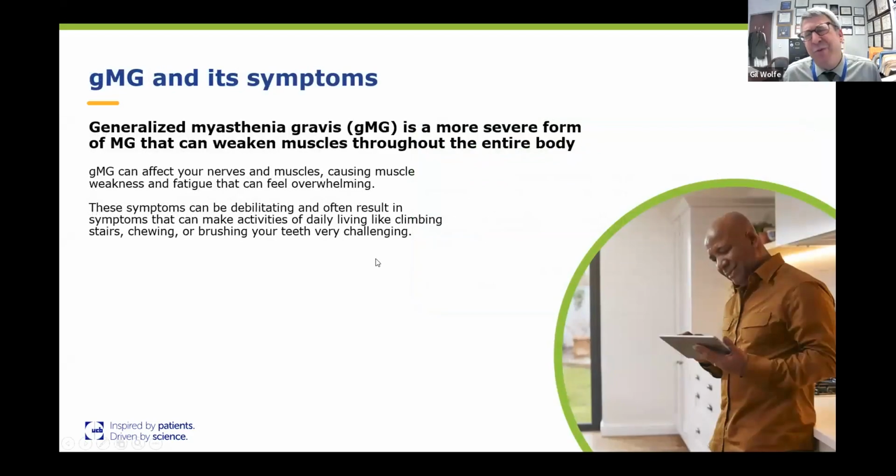Generalized myasthenia gravis, there's really two major clinical types. We have generalized disease, and all the 5 drugs have only been approved in generalized disease. I just want to say that up front. There's also pure ocular MG. It's less common. Most MG is generalized, if not initially, over time, usually within the first year or two, generalized symptoms do appear. What does that look like? Muscle weakness and fatigue, but it can involve things like chewing or breathing or arm and leg weakness, making climbing stairs or even shampooing your hair or brushing your teeth challenging.